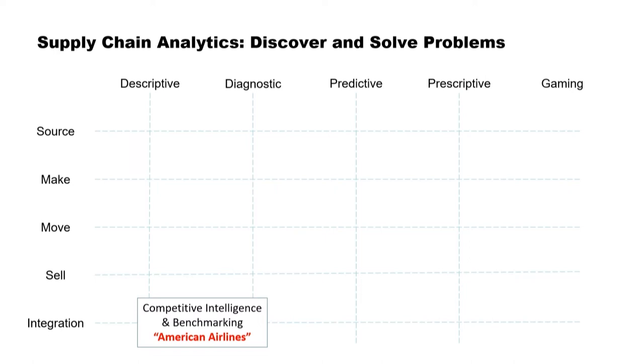So we typically start with competitive intelligence and benchmarking. An example here, which I'm going to show you, is American Airlines. This is the exercise that most management consulting companies will do when they first get in touch with the client. They want to discover what the problem really is. Everybody knows the company has a problem: their stock prices keep falling, their revenue is only this while the competitor is making that. So they know they have a problem, but they just don't know what problem they have. And that's the first thing you do: a benchmarking or competitive intelligence exercise to find out the strengths and weaknesses.